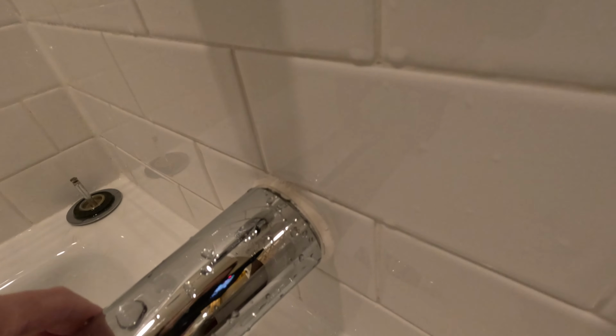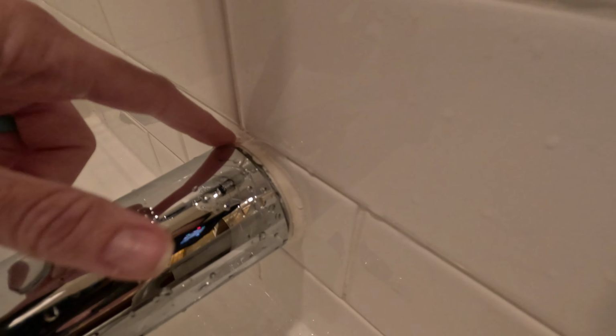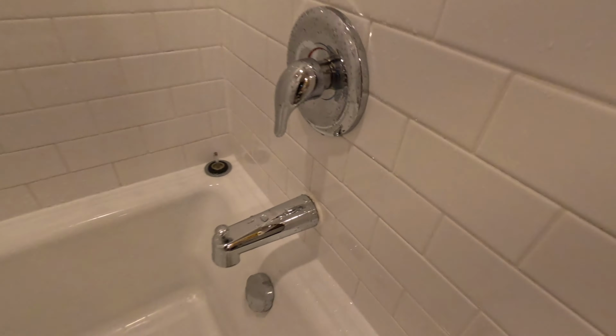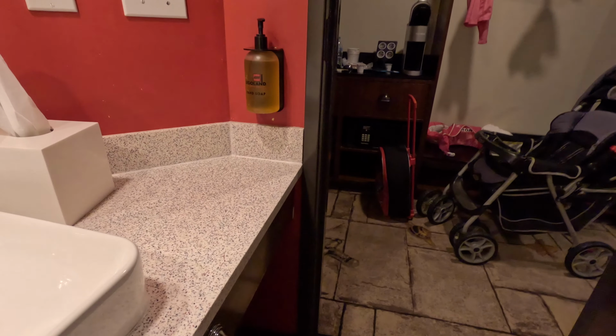This right here, where the water comes out, I mean, there's a gap here. I feel like it's coming out of the wall. And again, in the bathroom, there's just kind of a gap right here. And some things just kind of look chipped, like this step stool. I mean, it doesn't look new. It looks like it's been beat up a little bit.